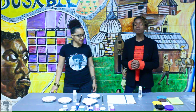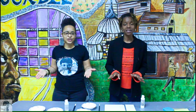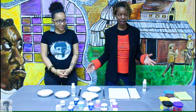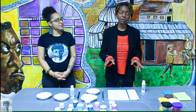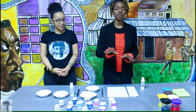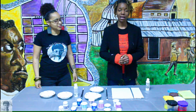The other thing that we must remember before we even begin is to prepare our space. Preparation. Absolutely. So if you notice, our space is covered with plastic. If you don't have any plastic, perhaps you can have some newspaper or anything, but you want to make sure you have enough space. This particular project is not particularly messy, but it can be because we do have water and we have paint, and so that can be messy. So make sure that you prepare your space first.